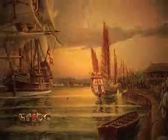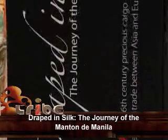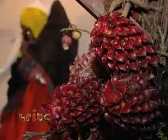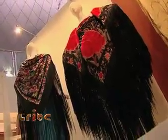Galleon ships from the 16th century carried precious cargo from Manila to Europe. Massive vessels held not only merchandise but also the fragments of a culture, the ties that would connect the East and West. From their Oriental roots, these articles of clothing would eventually find their way in the different dances, the Sevillanas and the Jotas, and in practically the daily life of the Spaniards.